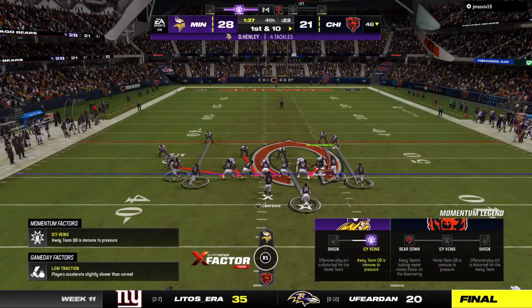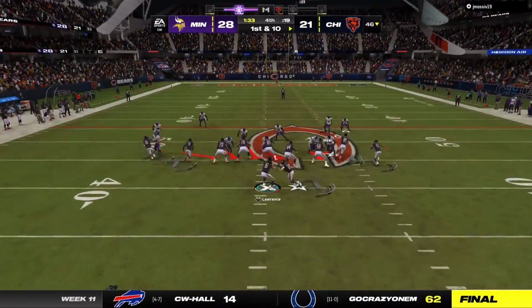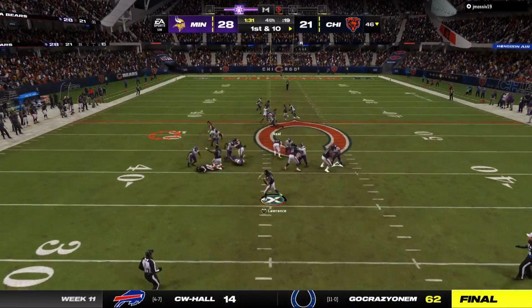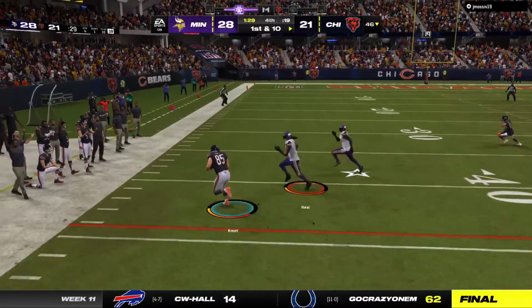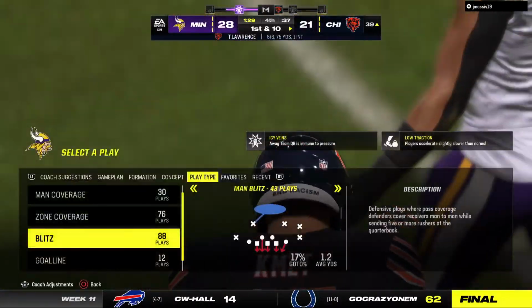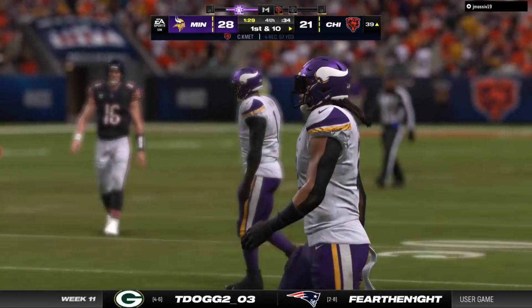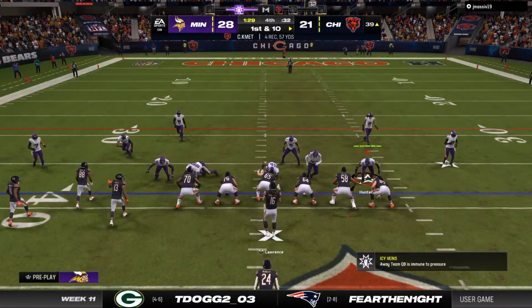Plenty of time. All 3 timeouts still remain. Here's 1st and 10 now. Lawrence. And again back to Kmet. And he's going to get out of bounds with the first down. So that's going to double their pleasure for sure. They get the first and save a timeout.